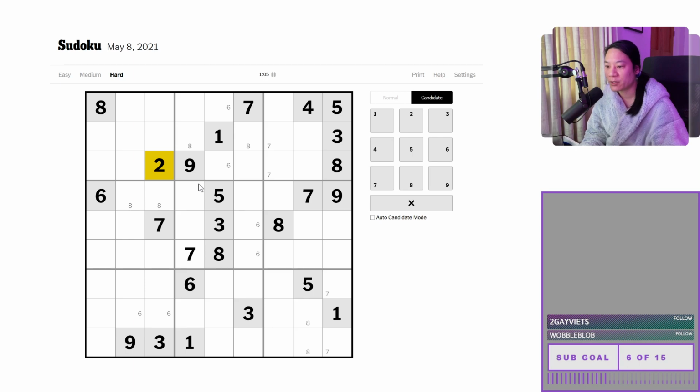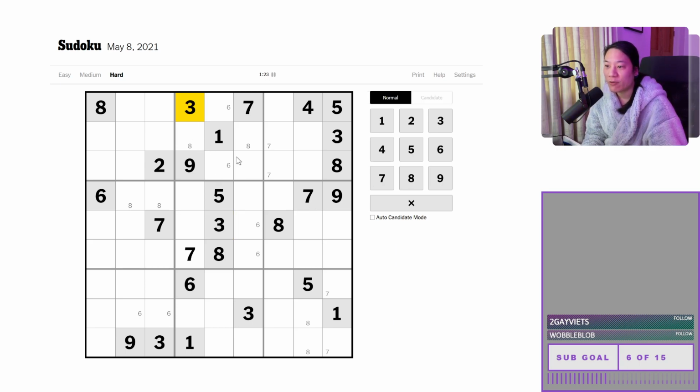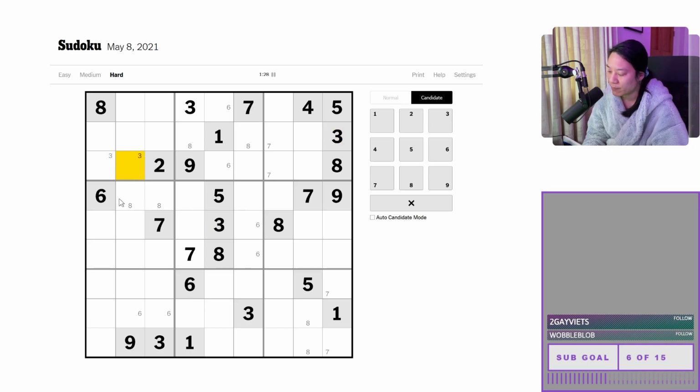Okay, so going back to the 2s, there's only a single 2. So maybe a naked single somewhere, but I'm not optimistic. Just looking at the grid, the 2 doesn't seem to see many numbers. So I'm going to skip that and move on to 3s. I've got a 3 up here thanks to these 2 3s and that 3, which gives me a pair of 3s over here.